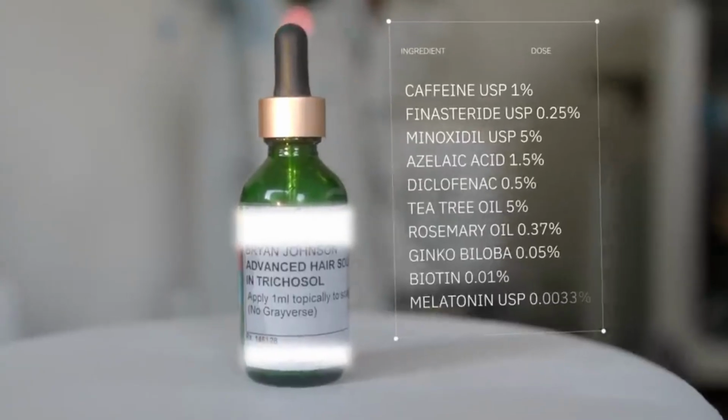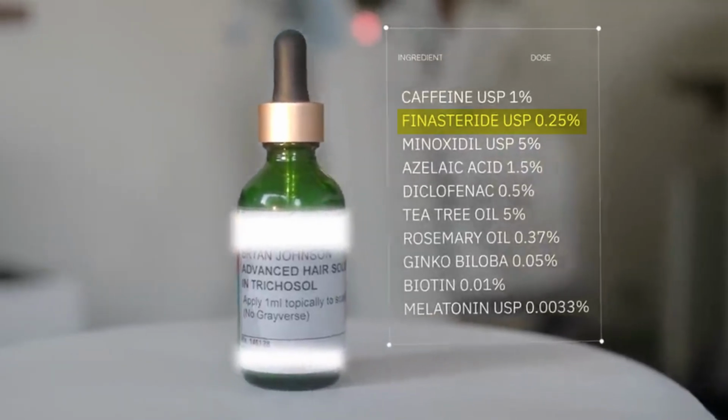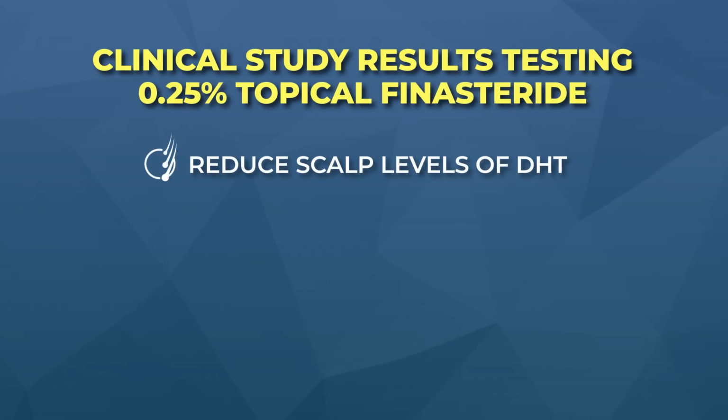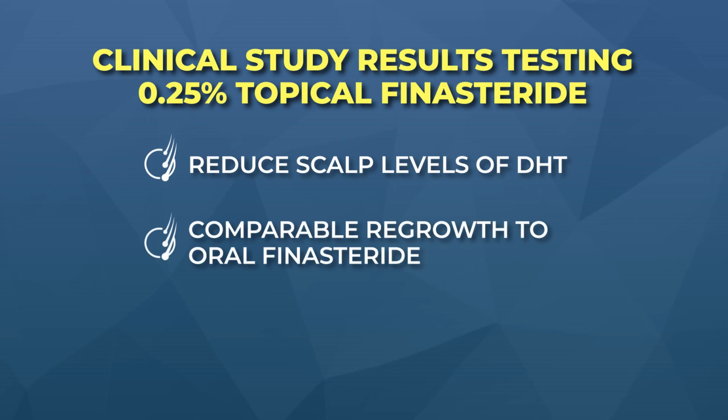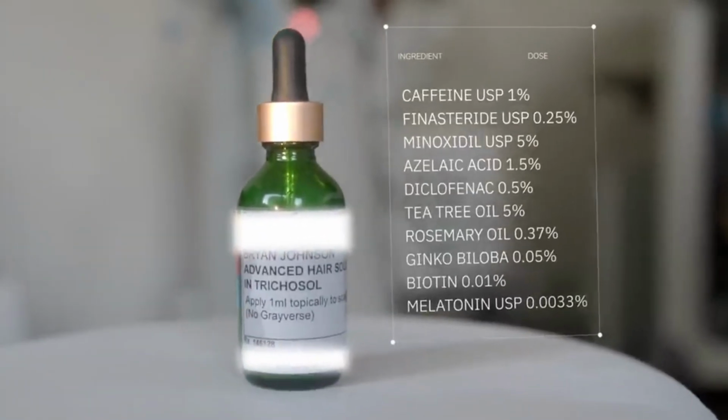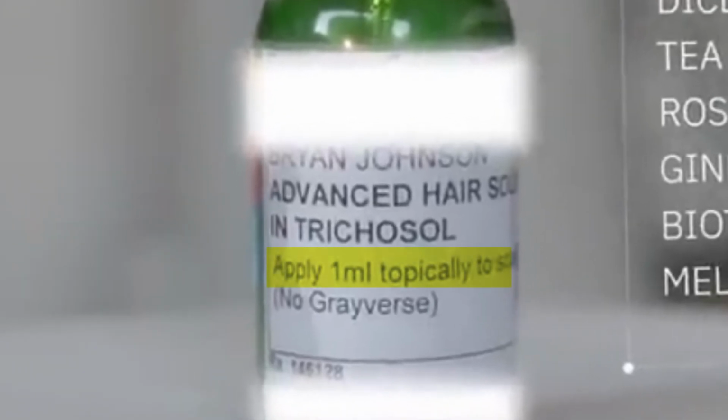Now, I am fairly certain that Bryan's team picked that 0.25% dilution based on these studies, which tested that dilution of finasteride and collectively showed that it could reduce scalp levels of DHT, achieve hair regrowth comparable to oral finasteride, and also lead to less systemic DHT reductions in the full body overall versus oral finasteride. But if this is how Bryan's team is reaching their formulation, there is a small problem. Bryan, according to the label, is applying 1 milliliter daily of his topical.